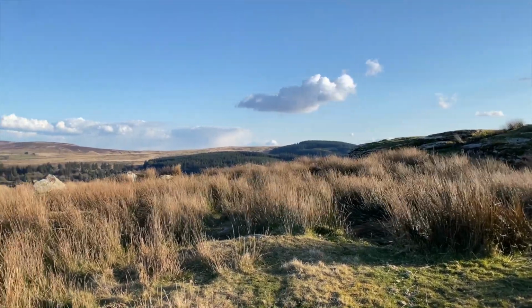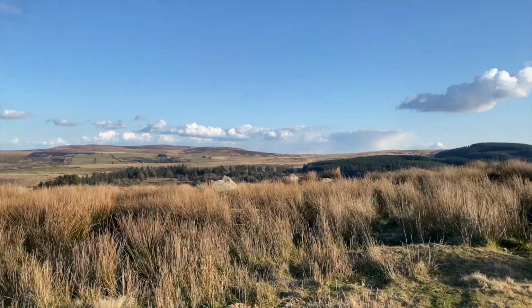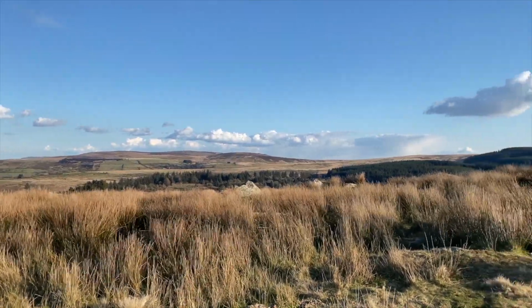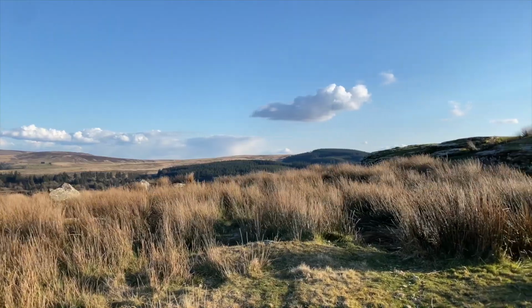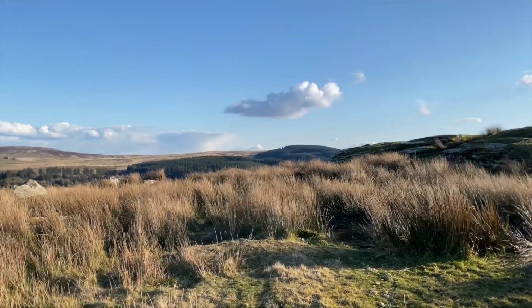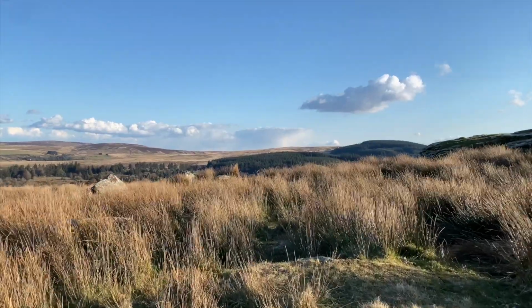So here we are at Thornworthy Tor, and every time I come here it looks a little bit different. Today the grasses are that bit taller, and the path around this side of it is not obvious at all, whereas it has been before. So let's go and take a look, see what is on the other side.